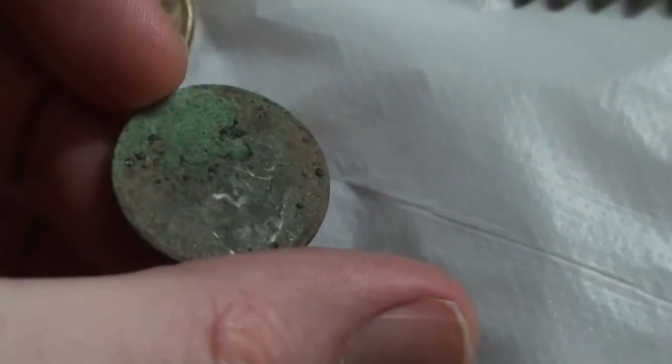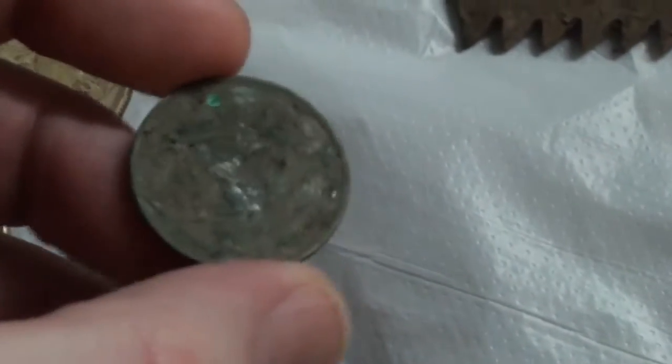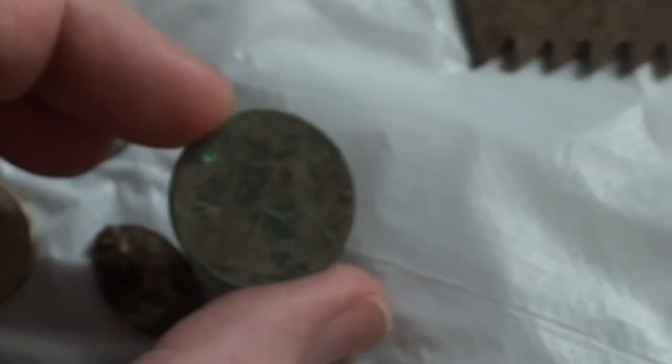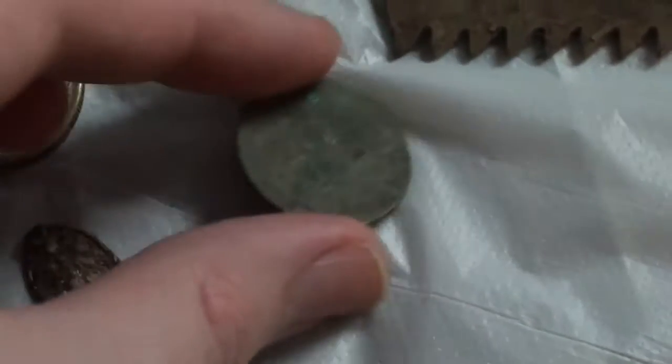And that would be the Queen Victoria side. As you can see, it's in kind of rotten shape. But that's the first ever Victorian halfpenny I've ever found, and only the 3rd Victorian coin I've come across. So I'm really happy with that one.